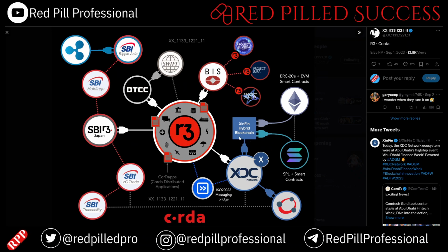So how exactly is this important for XDC? Well, a lot of the trade finance involvement comes out of R3 and R3 Corda with their core dApps. And I take every chance I can to remind everybody that XDC and XRP are in fact connected by R3, by SBI R3, and by SBI Ripple Asia. That is a significant proponent of Ripple and XRP.